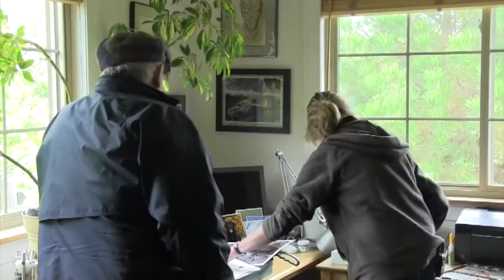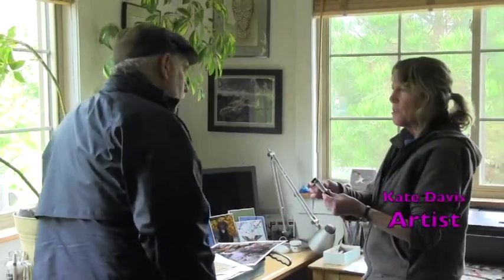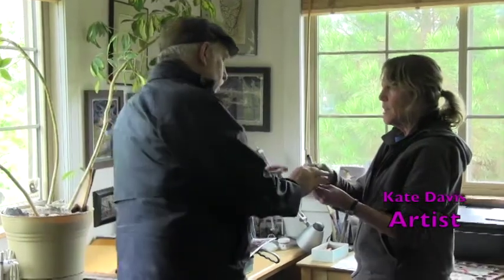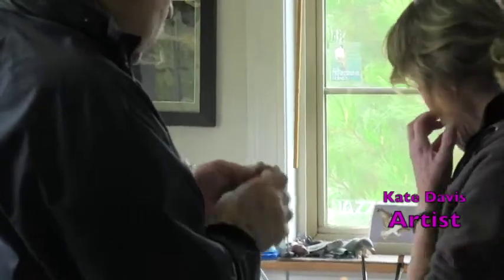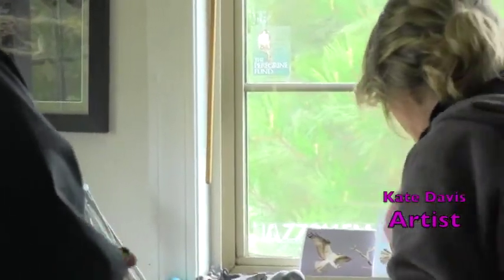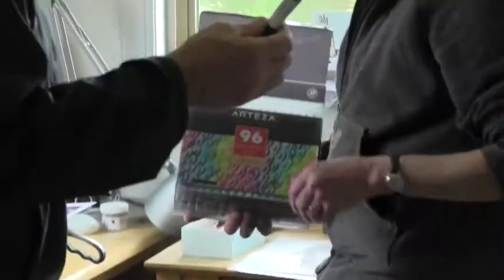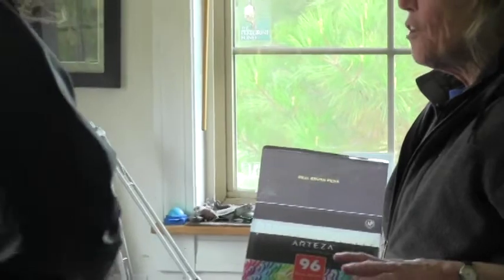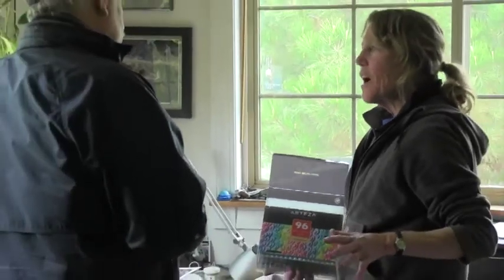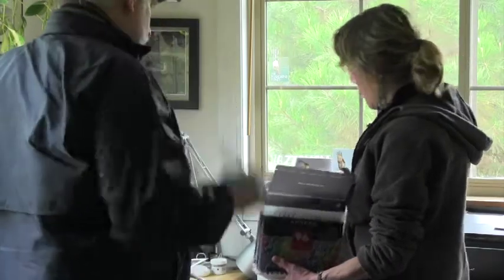And then for the turkey, I used iridescent watercolors, so I would get that sparkle. And then I finish up using these, and I just got these. Now you're using all water-based. Water everything. No solvents. You can do this inside. That's great. Don't worry about it. And I'm using these Arteza brushes.